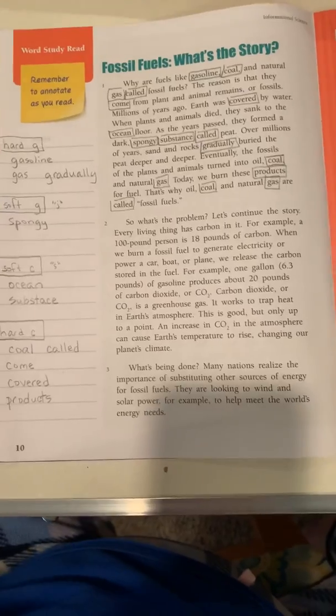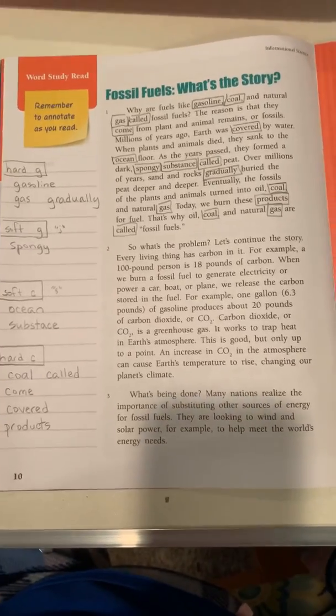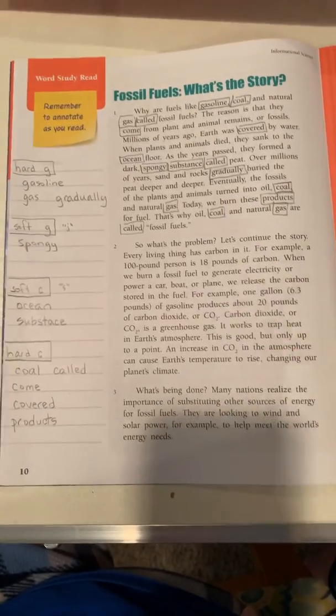So there you have a little bit more background information tying into this week's reading, along with a short spelling lesson.